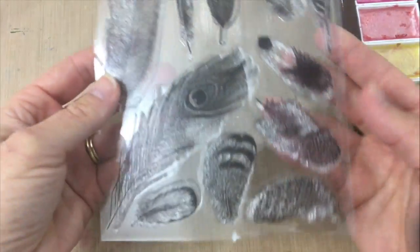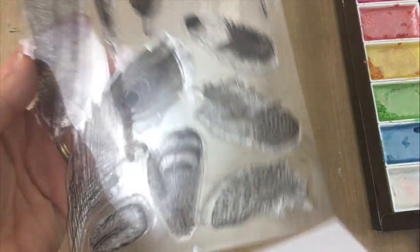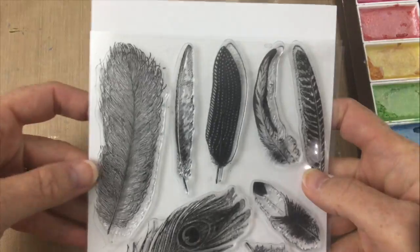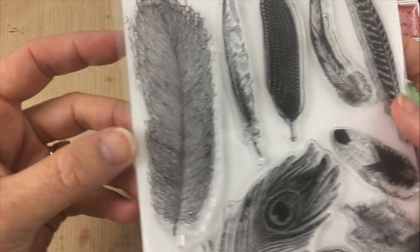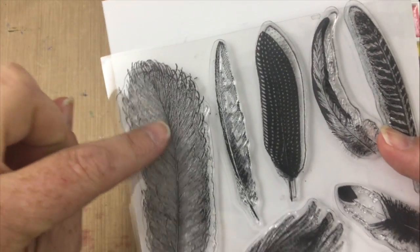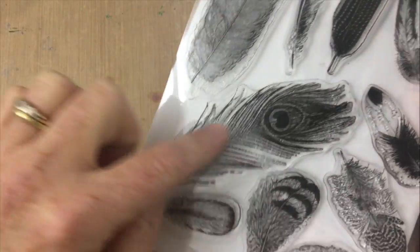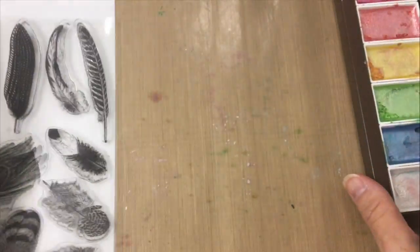So then, as I come over here, this is also the Artemio brand. And if I go ahead and put this piece of paper underneath, you can probably see the feathers better. I've already taken them out of the packaging because I've started using them, but there are some just really nice details. They're almost like little bubbles in some of these. I love the peacock feather, just really pretty, and I thought I could get some good use out of those.